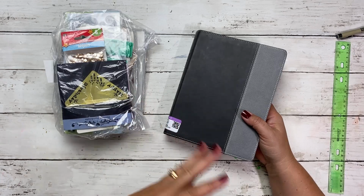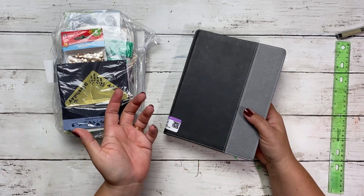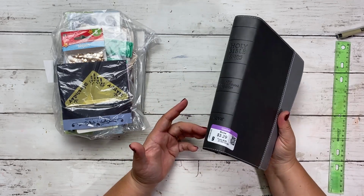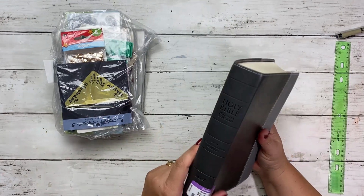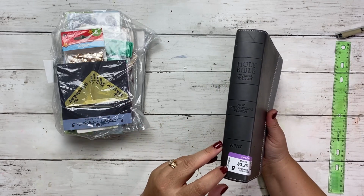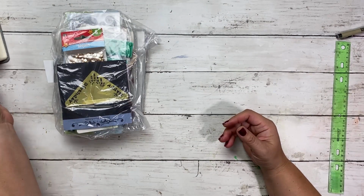I suspect as more and more journaling Bibles go on the market, we'll start to see more and more at resale or used ones that you could pick up and get for a good deal. So I'm excited to use this one. I will definitely use it. It wouldn't be a gift because, number one, it's used, but number two, I couldn't pull up the sticker without tearing it up. So we'll see. I might just keep the sticker on there.